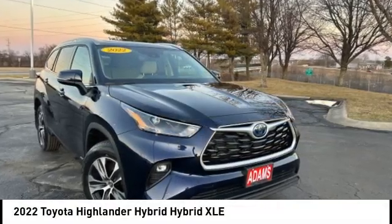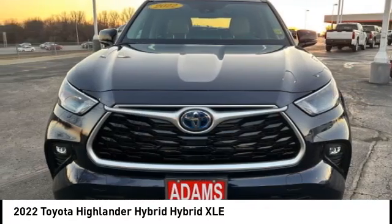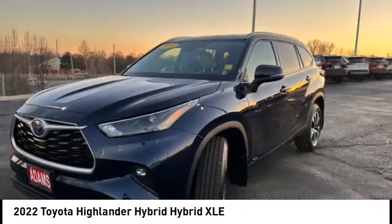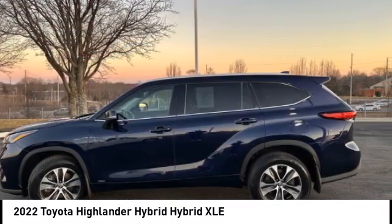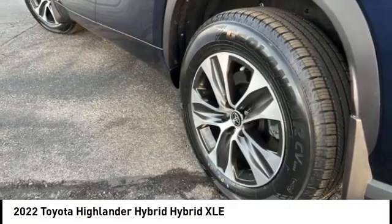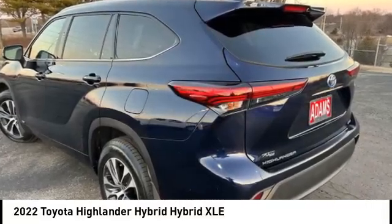Looking for the right vehicle? Check out the 2022 Highlander Hybrid. The Highlander Hybrid is equipped with the standard 3.3-liter V6 270 horsepower hybrid engine that achieves 27 miles per gallon in the city and 25 miles per gallon on the highway.